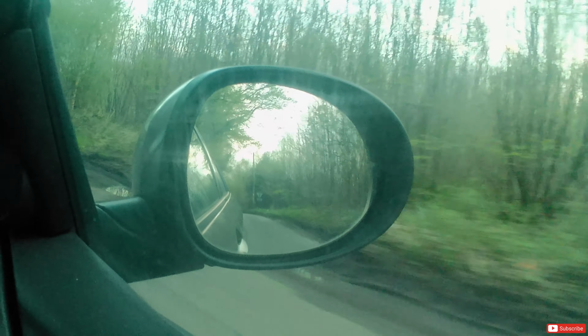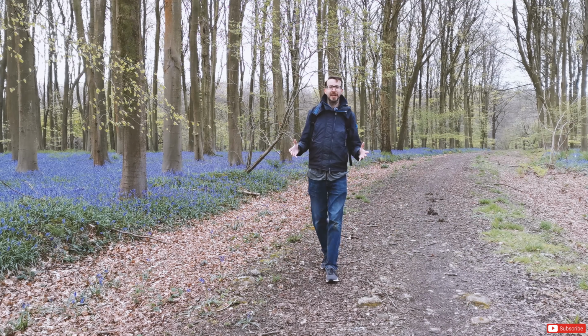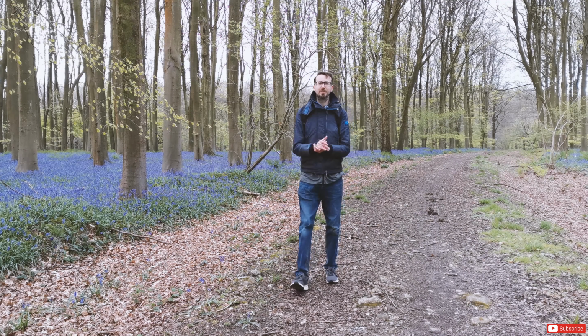Another day and our second destination, the aptly named Kingswood, the perfect name for a beautiful setting. This right here is why you come to woodland such as this one. Just look at them. The bluebells, they're just beautiful. They're off the path itself. They're just allowed to grow in abundance. And you get these perfect scenes where the bluebells just disappear off into infinity.